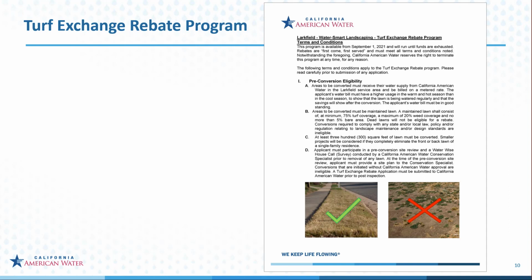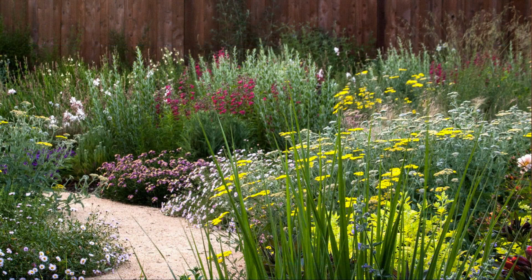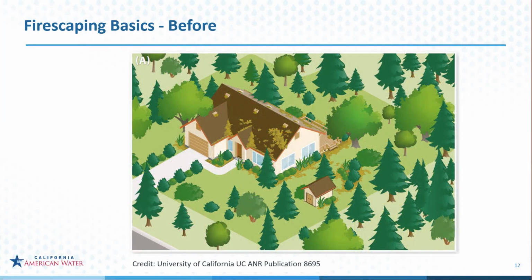We'd love for you to consider using our rebate program to transform your high water use lawn into a stunning low water garden. We can convert our water-guzzling lawns into beautiful gardens with climate-appropriate plants and California natives that delight us and use a fraction of the water that grass requires.